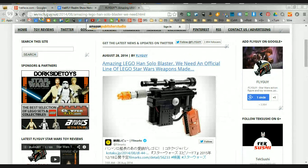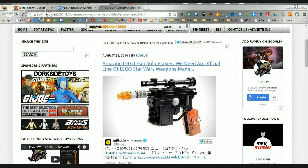So I just love this. I love the work that people put into Lego and blasters and so forth. So yeah, looks pretty good.